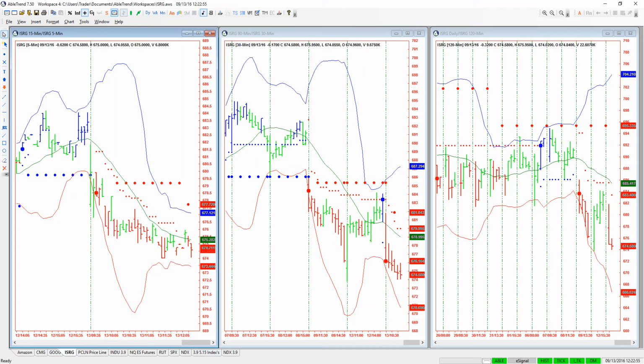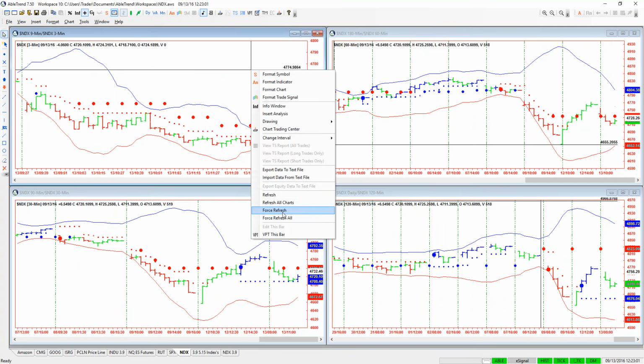Okay, let me get over these other charts really quick. Let's start out with NDX. You want to do that? Sure, that's great with you.